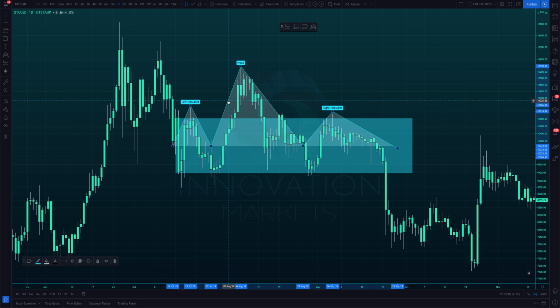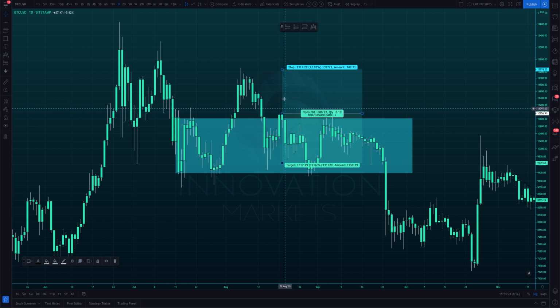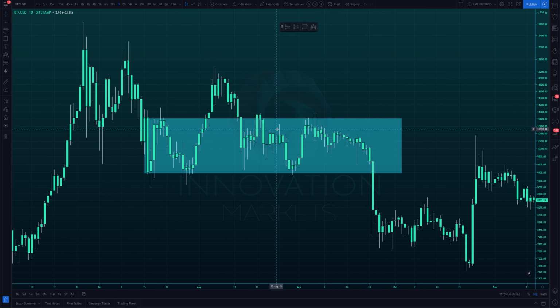So in a way, you wouldn't even need to use this. You could simply use the rectangular tool to mark out the first shoulder, left shoulder. Obviously in the inverse, we'll get to that in a minute as well. But very simply, by drawing a box here, you can see that once we've broken out of the box, we've come back down. Even that would have been the right shoulder technically. That could have been the entry in itself, as it corresponded with the prior level. Could have easily made 2%, maybe even more, depending on where your stop loss was. But all in all, this is an excellent way to start identifying false potential breakouts in the market.